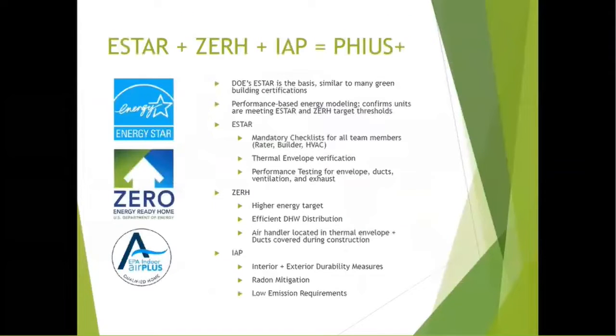And so when you're pursuing a Phius project, you're actually getting certifications in all 4 certifications. You start off with Energy Star, which has its own checklists and requirements and performance thresholds. And then you move to Zero Energy Ready Homes, which has a more advanced energy target. It brings in domestic hot water efficiency. It brings in some other requirements for appliances and air handler location. And then what it also does is it requires the Indoor Air Plus program.